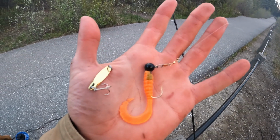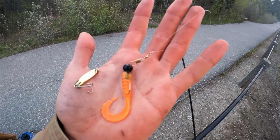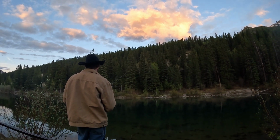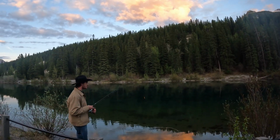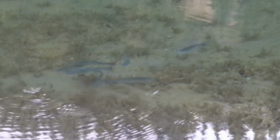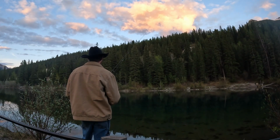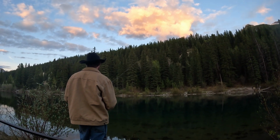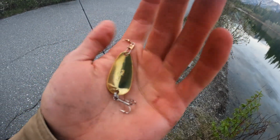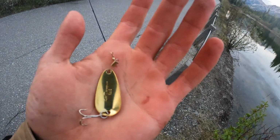So the gold lure wasn't doing anything, so we're going to try this soft plastic and see if they have a go at it. Okay, we're going to try out this spinner. They keep going for it, but I think it's just about finding the right one that they actually bite.